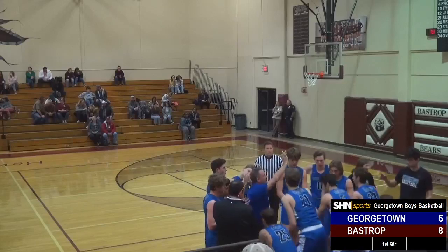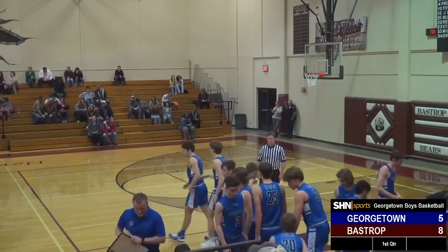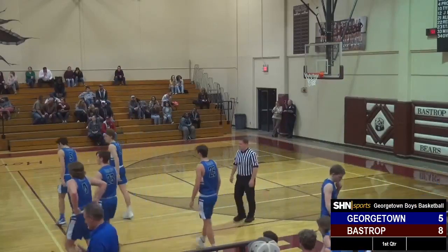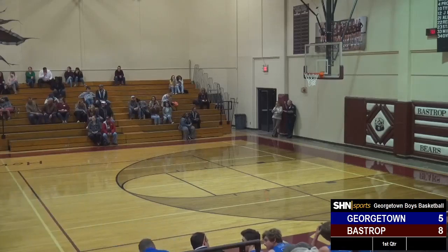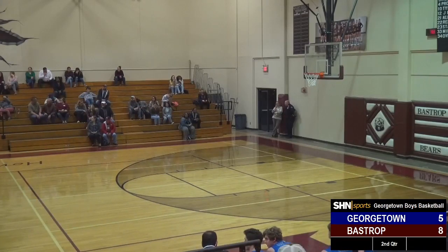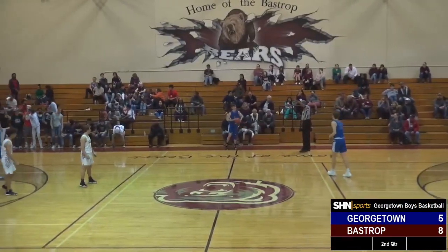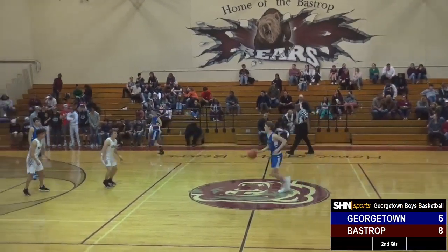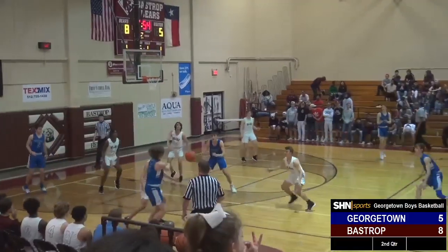for the Eagles. We'll try to reset the rosters real quick. For the Eagles on the floor will be Bazell, Champagne, Thomas, Waring, and Knight. For the Bears will be Reese, Rodella, Miller, Stasuli, and Overton. Now the Bears in a 2-3 zone defense.